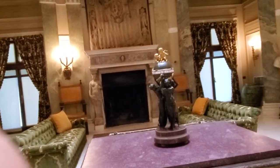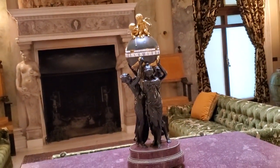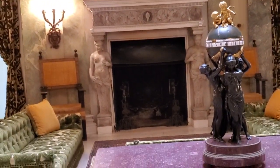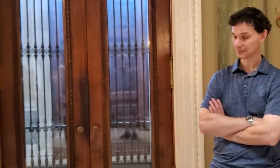All their heat was coming out of registers, like the ones that you can see on either side of the front door. These registers are connected to the central heating system, which was powered by 2 coal boilers 2 levels below us in the sub-basement. And those boilers would heat up steam to fill radiators that were hidden behind the walls here. The Vanderbilts, while they do have this very modern radiator heating system, do not want, of course, big ugly radiators sitting out and ruining the look of their Renaissance palace, so they would hide them.